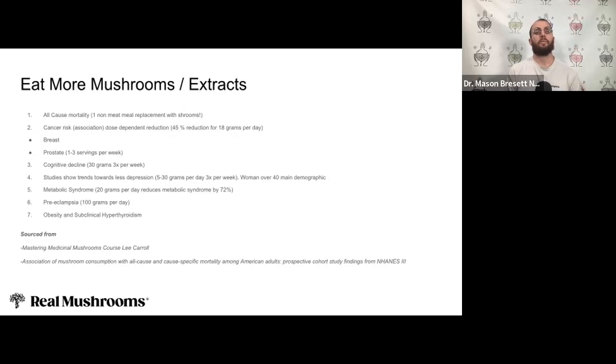So breast and prostate seem to have more of the preventative literature on them, and then cognitive decline. There are a few studies showing that the more mushrooms you eat, there's an association with less cognitive decline. The amount there was 30 grams 3 times a week. So again, a very doable amount, but still, you have to get mushrooms into your or your clients' lives on a consistent basis. There's a little bit of data on mental health with some depression trends. Looking at it, the more mushroom consumption you and your clients have, possibly there's a trend towards less depression.